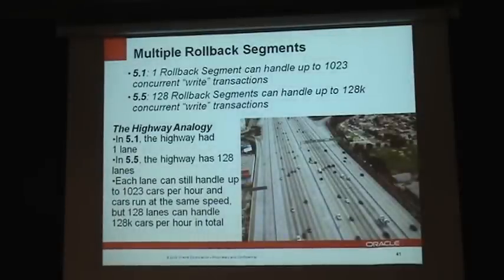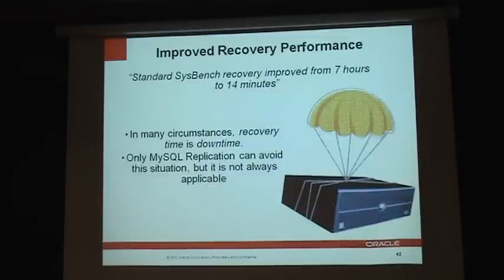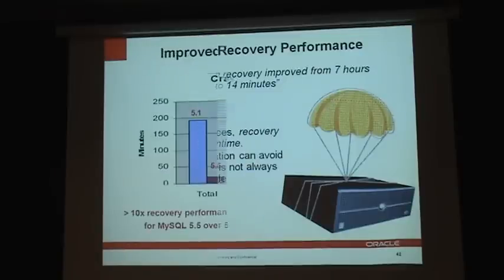Multiple rollback segments for crash recovery in InnoDB. In 5.1, it's just one only, and very much a bottleneck, so that's been multiplexed, kind of expanded out to 128. Sort of like the highway here. Your data is being written in parallel, so it's going to speed up the transactions. Sysbench performance has been from, in one case, a 7-hour recovery into 14 minutes. And this is going to help downtime and any sort of crashes as they occur.